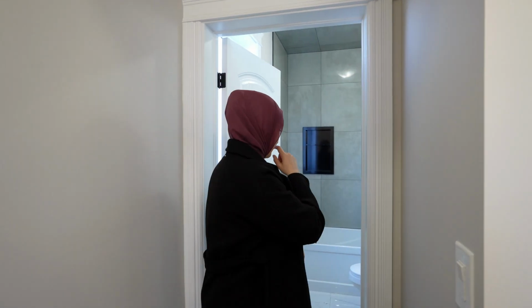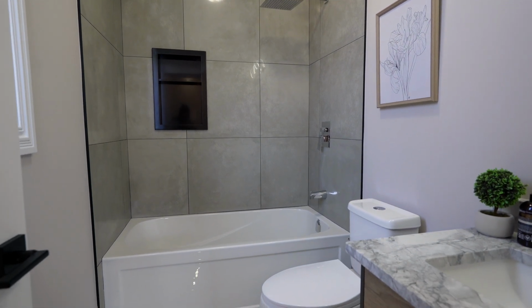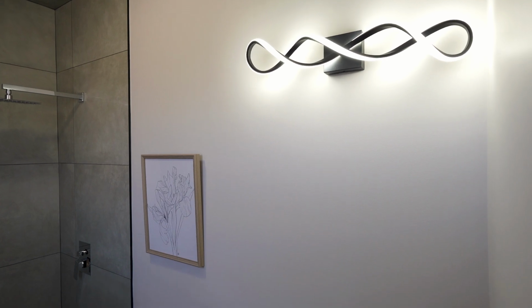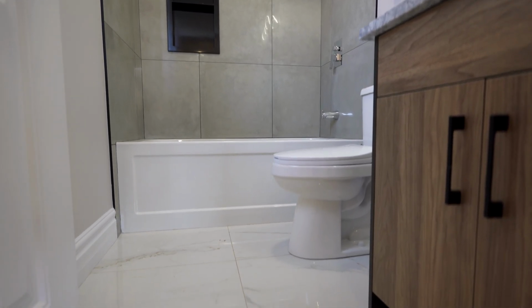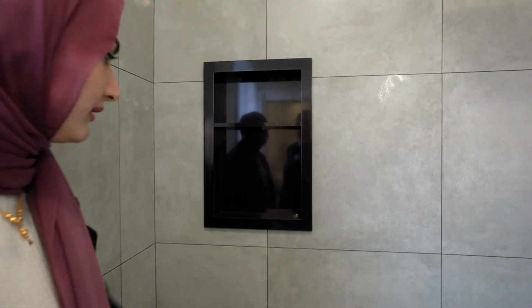This is the full bathroom that has tile, looks really nice. And I like the light fixture. I like the light fixtures everywhere in this house. You can see the vanity with the granite top. And I like here where they put this niche.